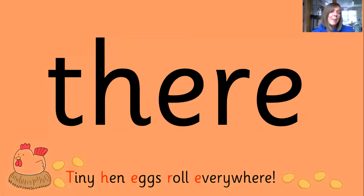And if you have a little look at the bottom, I've got my hen back and he's got lots of tiny eggs and they're rolling around everywhere. So let's have a little look at my funny sentence. I've got tiny hen eggs roll everywhere. So I've got my t for tiny, h for hen, e for eggs, r for roll, and e for everywhere. Tiny hen eggs roll everywhere. So we've got to remember there are 5 letters in the word there.